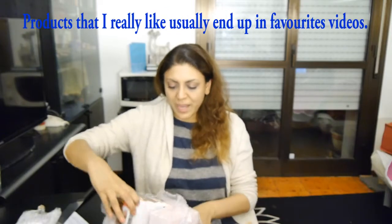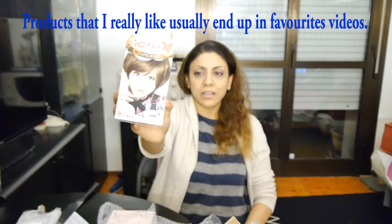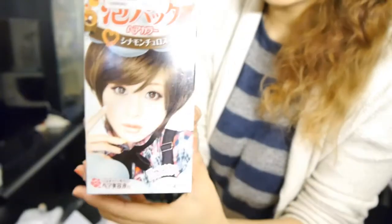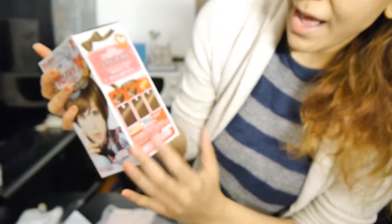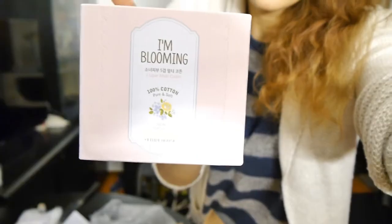Oh my gosh, they packed so well in bubble wrap. Okay, so I got this kind of light brown, dark blonde. That's what it looks like. And the color is cinnamon churros. I've never actually eaten churros. I want to try them. And so yeah, it's a Pulty hair dye in a brown kind of ash browny color. If you're blonde, it'll be like that. If you're brown, it'll end up being like that.